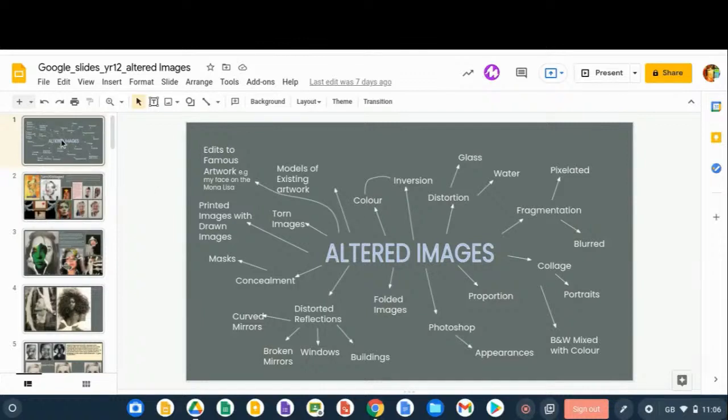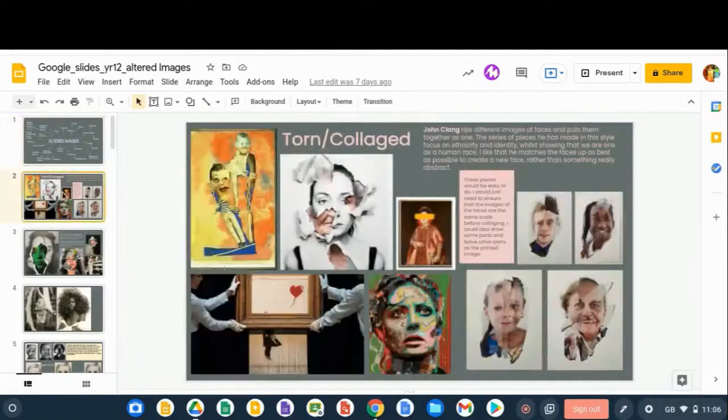So she has recorded her brainstorm as you would do in a sketchbook. All her research is on the next few pages, along with her annotations. So this means that you don't have to print anything out. You can also make suggestions. So you could say, have you thought about this artist? You can do that by adding a comment.